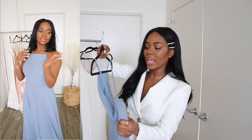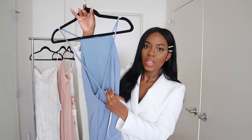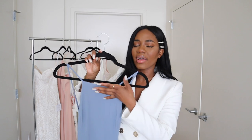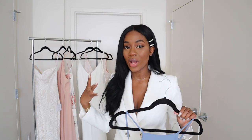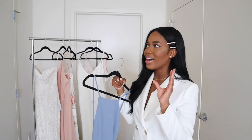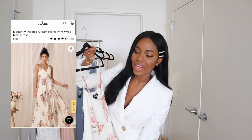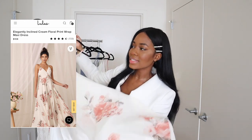So this is basically what it looks like. Very hard to explain, but it crosses in the back. It says a cross strap in the back, and then the front just comes really high up. This would look so good with nice beachy waves if you're having a beach wedding. This is a yes.